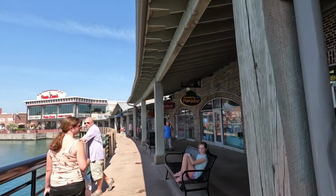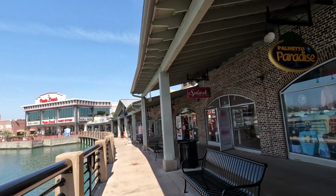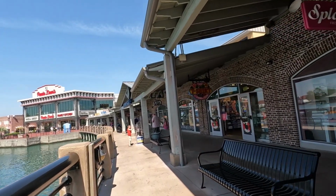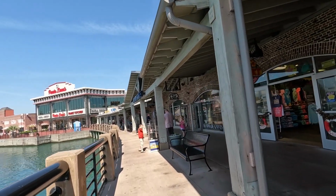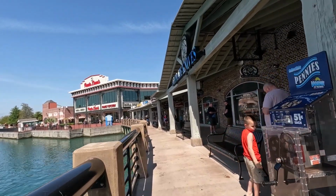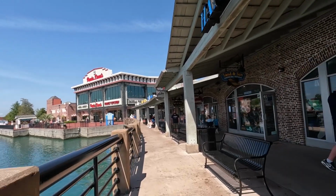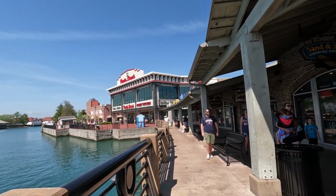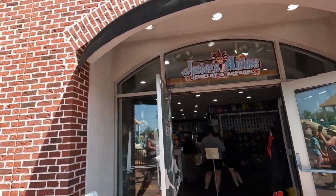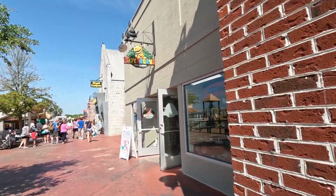We've got quite a few stores here. We've got Palmetto Paradise. We've got Splash, which is bath and body. A t-shirt shop. Handmade knives, and that's actually a fairly new store, a couple years old now. And down at the end, when we get down, you'll see the other Retroactive store. That's the one from the 70s and 80s. And then Ben & Jerry's, which is always popular. And then a very popular restaurant here. A lot of you have said you've enjoyed it. Paula Deen's Family Kitchen. Another fairly new place is Jester's Anime. And then we've got Toys R Us up here and the Stupid Company.